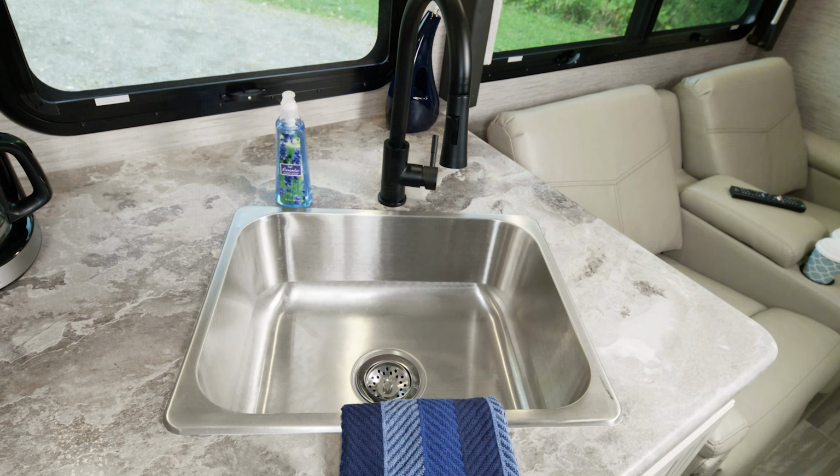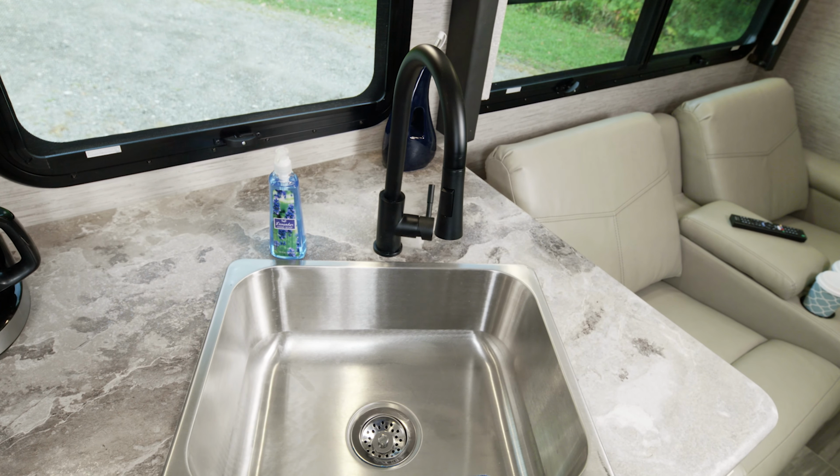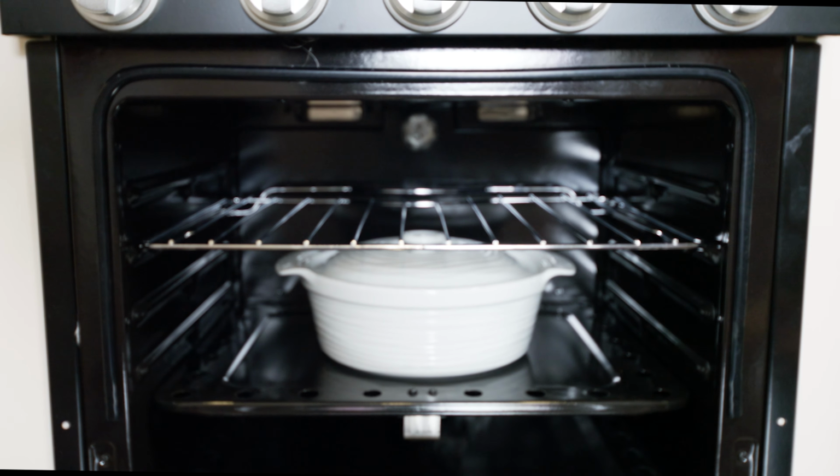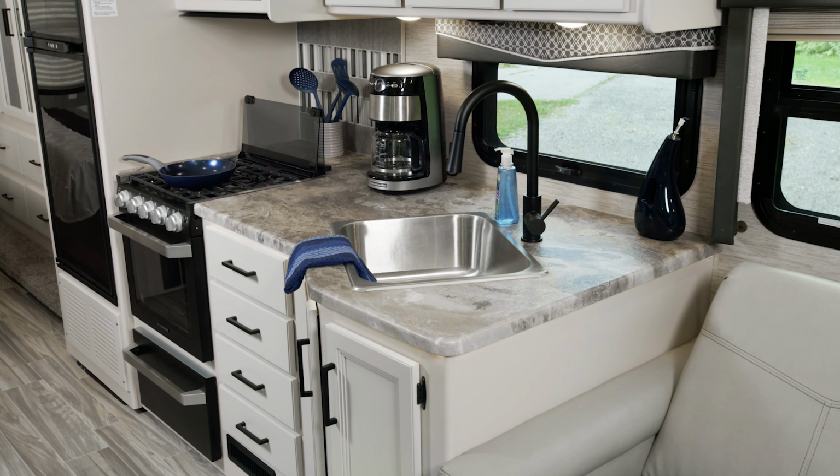There's a large single-bowl stainless steel sink. I love the way these fixtures look. You have a 3-burner gas cooktop with oven, a microwave, fridge, and all the counter space you need, which looks even better with this LED lighting underneath.